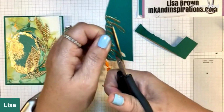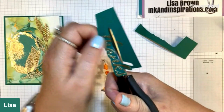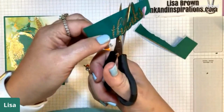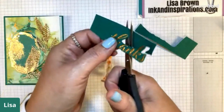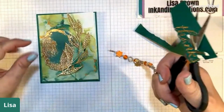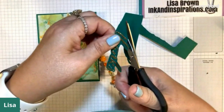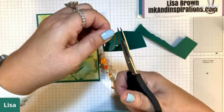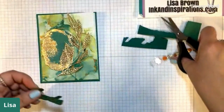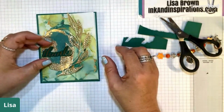So on this, first of all, this is a beautiful curvy script, and I thought it would look really pretty fussy cut out. And sometimes just a label or a strip of cardstock is like too hard looking for a card, I think, for me. And for this card in particular, I needed something a little different than a label or just cutting a strip of cardstock. So let me show you. See what I mean?